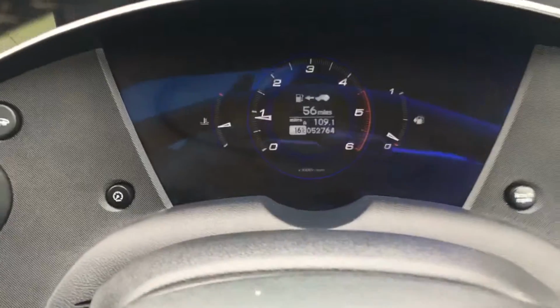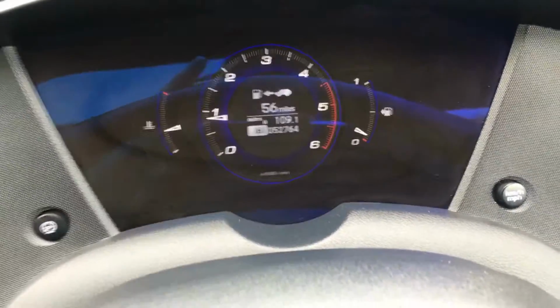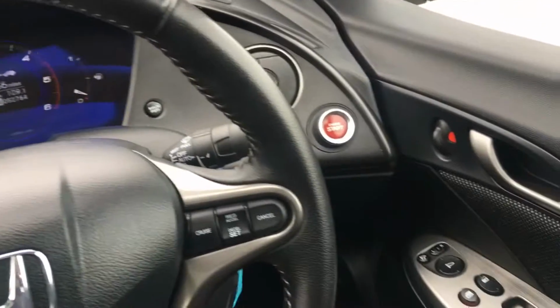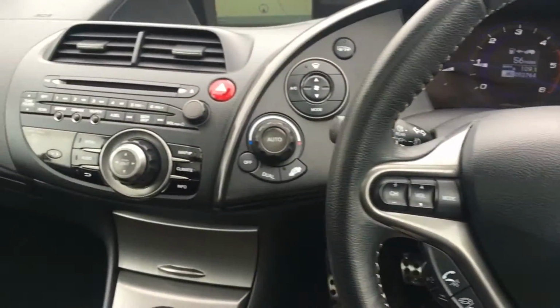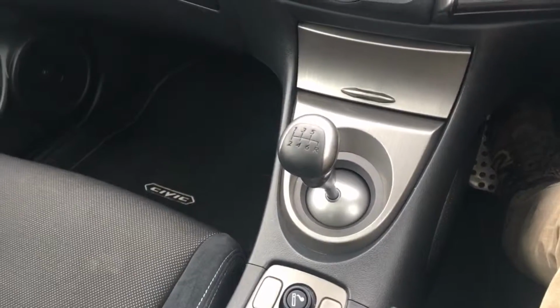Just homing in on the dashboard here, we've got 52,764 miles. This video was done after the video that follows, bizarrely enough, but there we go. Everything is in really, really good condition in here. They are absolute super cars to drive, and whoever's had the car previously has kept it in really, really lovely condition.